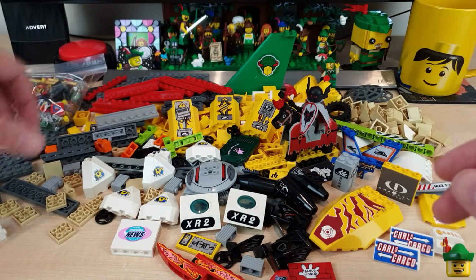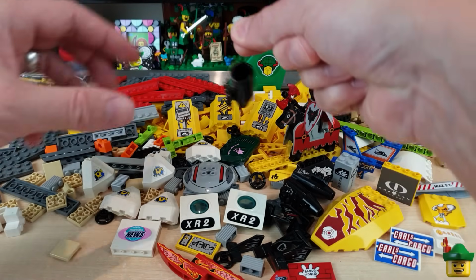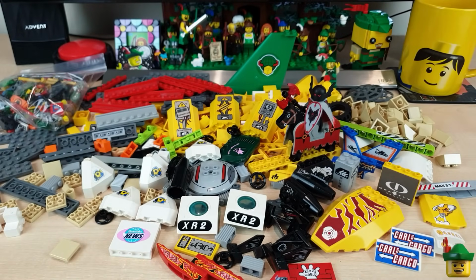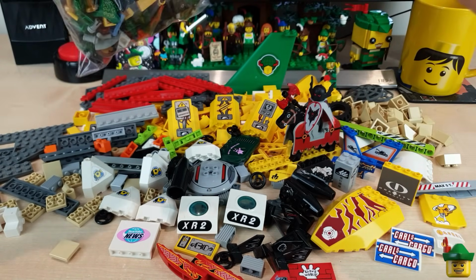That seems to be everything fun from that bag. I need these. A hair. A hair that's attached to a piece. Yick. Lean over for the bin. Yick. Wash my hands soon. Right, and then the last big bag.